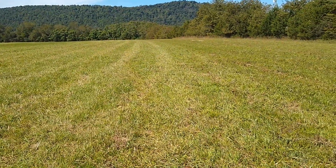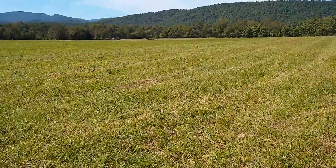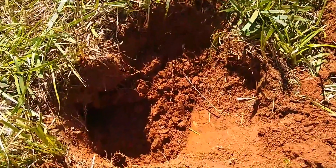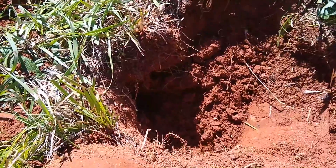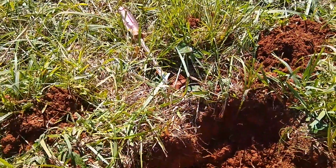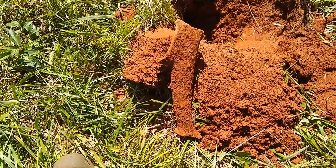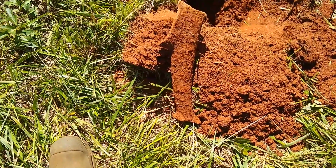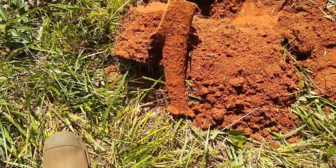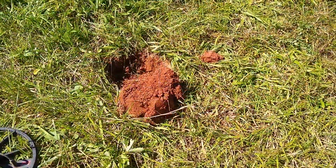Alrighty, folks. I'm still out here in this field where I dug the, I think it's the dandy button and possibly another coin. But I dug way down in there. I'm digging all signals right now at this point. But it took a lot of work and I finally got it out. And you can see it right there. I think it's a leg off of maybe a wood stove or maybe a sewing machine. That's pretty cool. I wasn't expecting to find that out here. We'll see what else we have. All right, off to the next.